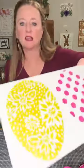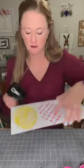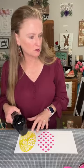I just look at that yellow. Isn't that so pretty? Can you see the shimmer in it? It doesn't look as bright on the screen for some reason.